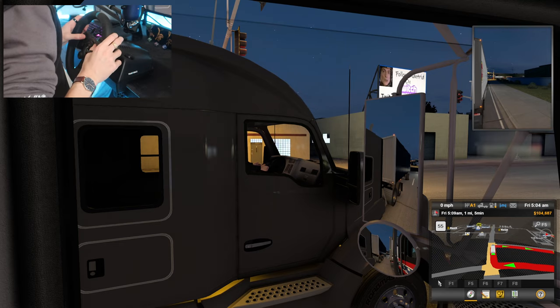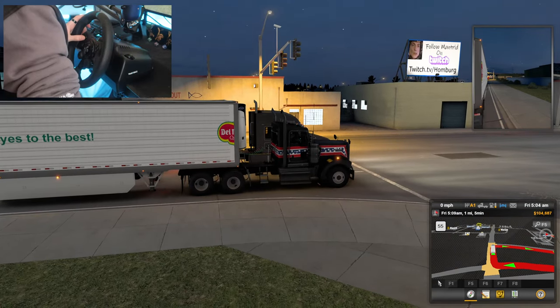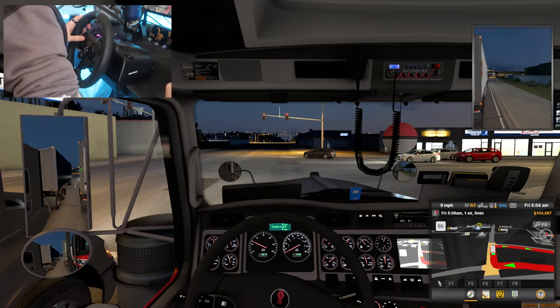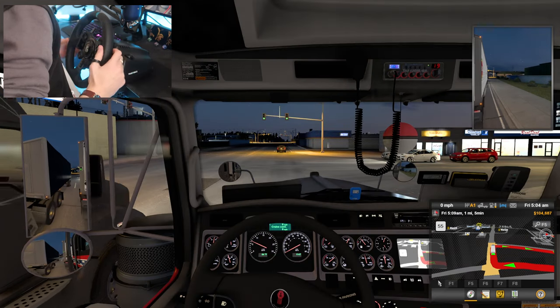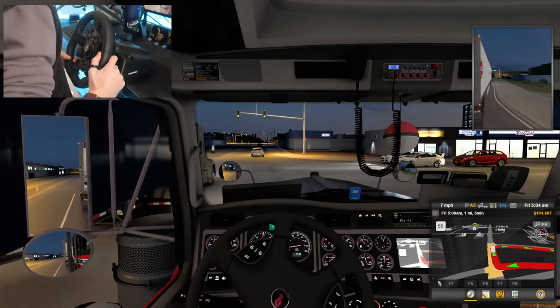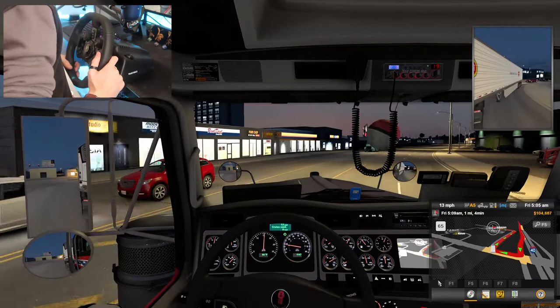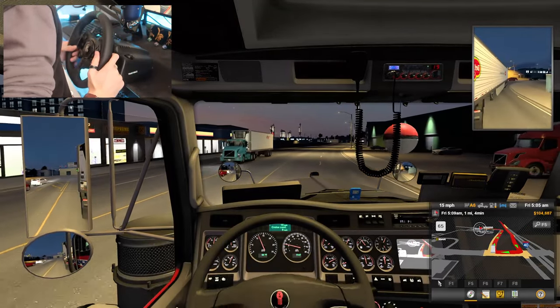Hey, nice truck, dude. Nice truck. Who's that? Follow who on Twitch? Follow Mantra. Why is he plugging his... How do I get my face? What? How do I get my face? I might edit my face over that. I'm not going to. That's too much work for me. I don't know how to do that. I'm not a good editor, but... That's from fuming. Put my face in the game, mate.